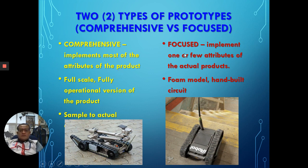The fourth type of prototype is called focused. Focused prototype means that it only performs or operates a few attributes of the actual product, because it is focused more on a few critical capabilities of the actual product. It could be made from foam or simple plastic material, or the design board and the control logic board could be made by hand assembly. So perhaps this simple robot is focused on testing the navigation of the robot, meaning going left, going forward, going backward, and also testing the movement of the robot in actual operation. Since it is focused, it only performs a few capabilities of the actual finished product. So that is the focused prototype.